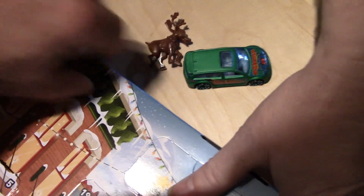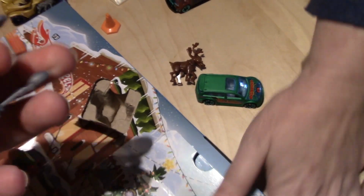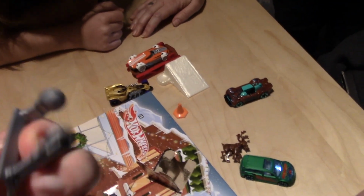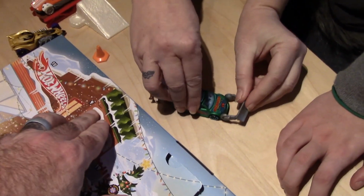All right, number 9. We got that thing. A snow shovel. Is it? Yes, it is. It's like a plow. So you could probably put a plow on the front of one of the cars.